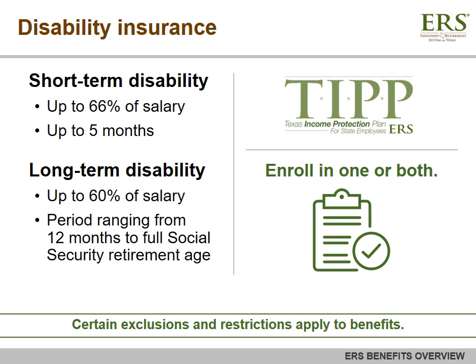Recent legislation, SB 22, went into effect on September 1st, 2023. It provides, for the first time, a paid parental leave, or PPL, benefit to certain state employees. This benefit provides up to 40 days of paid leave following the birth of a child by a gestational surrogate, or adoption of a child. It provides 20 days for the birth of a child by an employee's spouse.